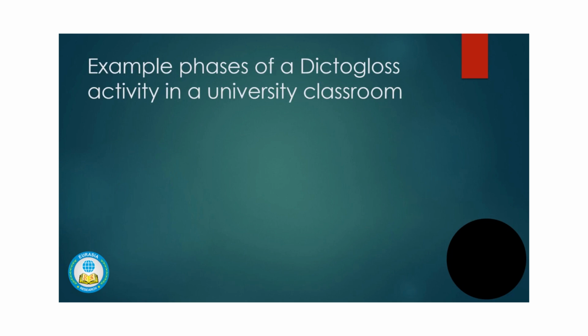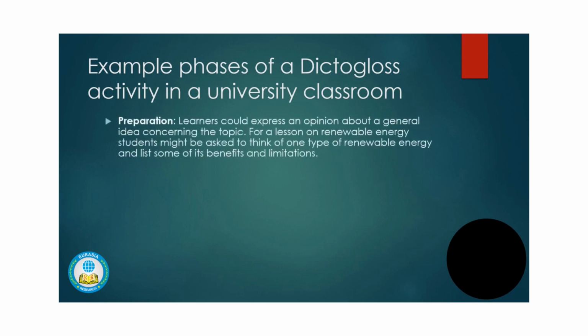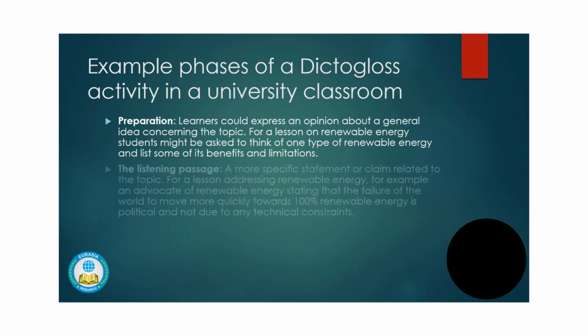So here's an example of phases that a Dictogloss activity might go through in a university classroom. First, preparation. For example, before you give learners a text, they could just express an opinion about a general idea. For example, if you're going to read a text about renewable energy, students might think of one kind of renewable energy and list some of its benefits and limitations. This is a preparation phase. This gets students in the mode of thinking about the topic.